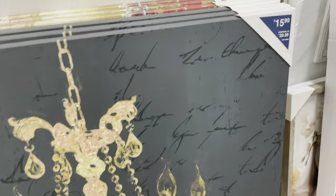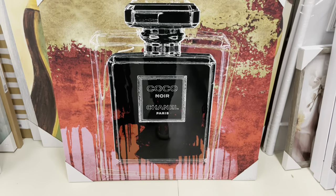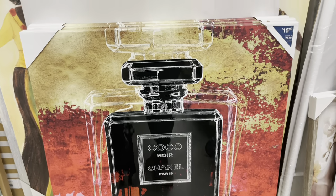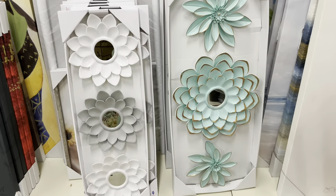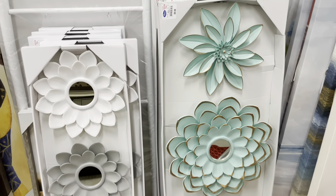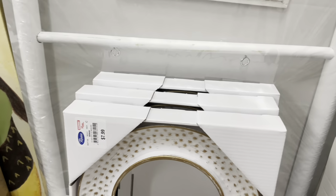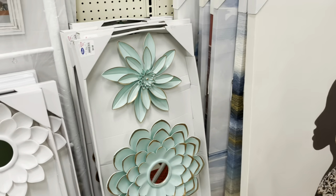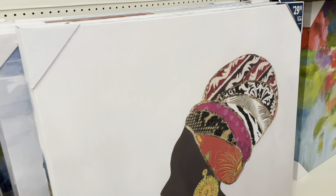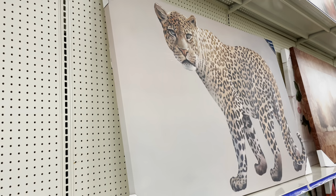That's cute, a little glam. That's $15.99. And what they have in the back. What is this, like a Chanel? Okay, that's cute too. If you're into that kind of stuff, that's really cute. Some more wallflowers. Now, I think this looks cute in a little girl's room. I think that'll look really nice. And these are $7.99. And the teal one, the green one, I think that was like $8.99. So we got some more artwork for $30, $40.